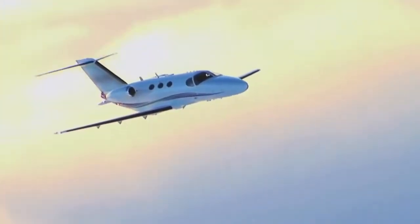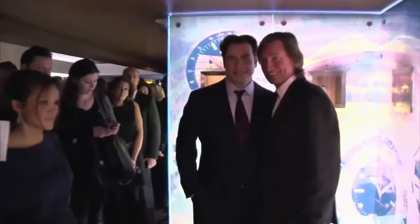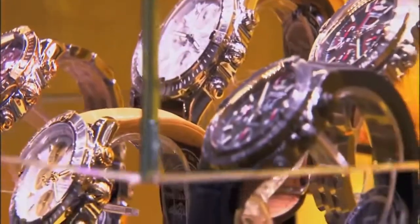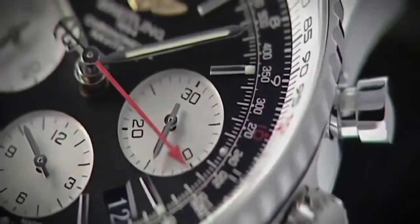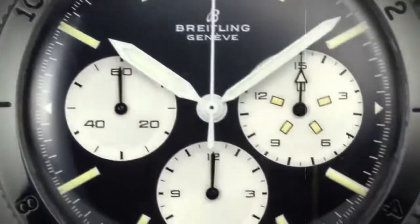How high can you fly? For some of the world's most famous movie stars, the sky's the limit. And for many, the watch of choice is a global symbol of glamour, power, accuracy, and style. Breitling's connection with Hollywood legends dates all the way back to the 60s and sensational stars like sex symbol Raquel Welch. In Fathom, she plays a spy with a passion for danger and skydiving. Her watch of choice, Breitling's Co-Pilot.